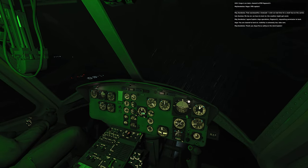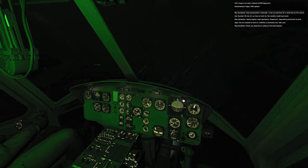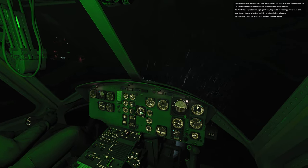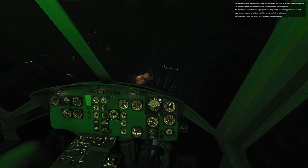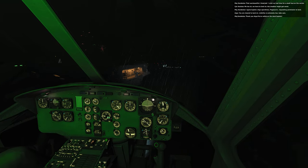That was beautiful. Great job. I wish we had the time for a small tour of the carrier. Me too, sir. We have to land. The weather might get worse. I agree, Captain. ARGO operations. Pegasus 1-1 requesting permission to land. You are clear to land, sir. Visibility is extremely low. Take care.